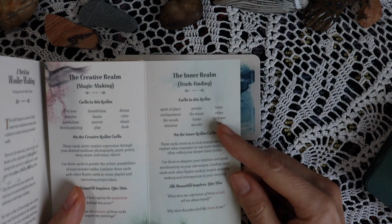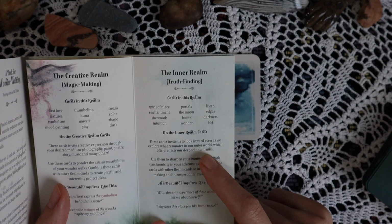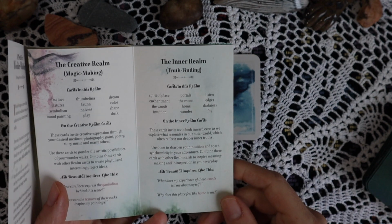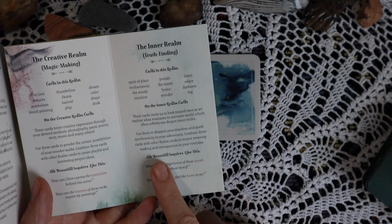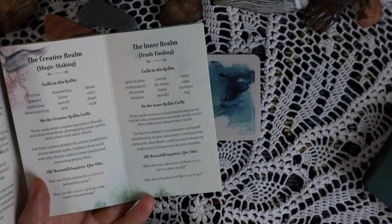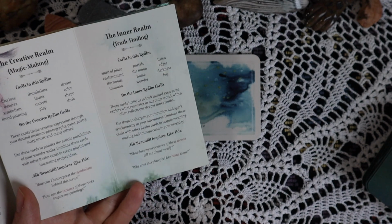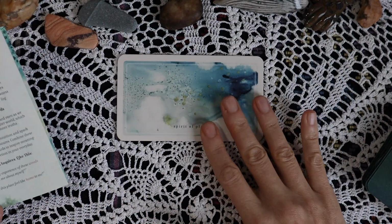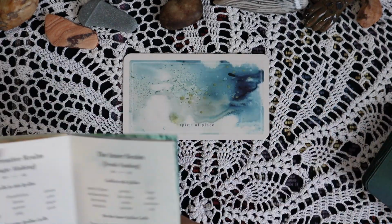You have the cards that come into the inner realm, and these cards invite us to look inward, even as we explore what resonates in our outer world, which often reflects our deep inner truths. Use them to sharpen your intuition, spark synchronicity in your adventures. Combine these cards with other realm cards to inspire meaning making and introspection in your everyday. And ask beautiful inquiries. What does my experience of these woods tell me about myself? Why does this place feel like home to me? I think this is incredible, because you can use these inquiries to reflect back upon you. Why do you feel great in certain places and not so great in others? How can you connect to the spirit of the place?